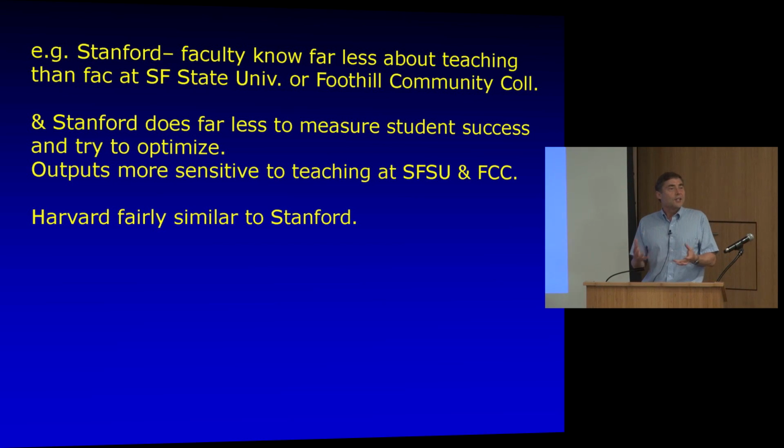And the point is, at those kinds of institutions where you're not able to select students who are sort of guaranteed to be successful, it matters much more how effective you are, what kind of data you look at, and that you make sure you understand what students' preparation is and what they need.